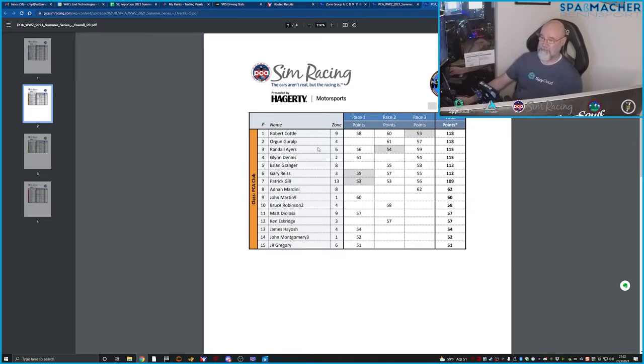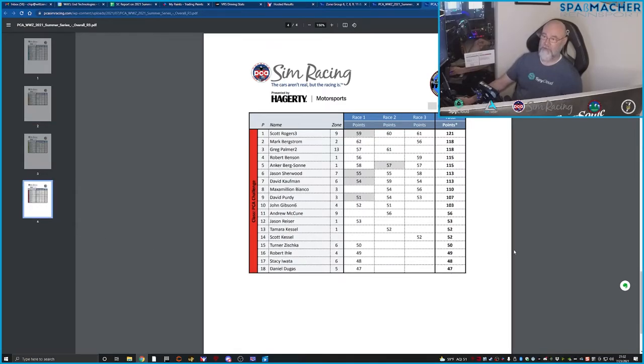It is what it is, right? He is actually tied with Oregon Gerlap at the top there, who had a decent race tonight as well. Randall Ayers, of course, on the podium, rounding out the top three there in club. And if we look at challenge, Scott Rogers, Mark Bergstrom, Greg Palmer at the top of the sheet here.